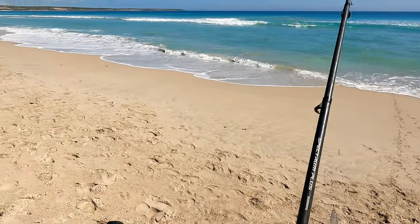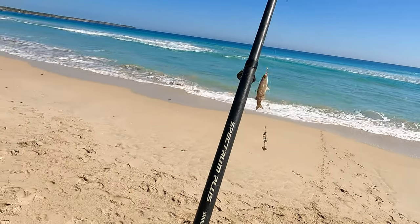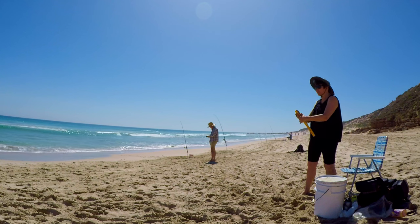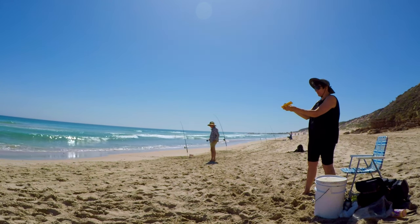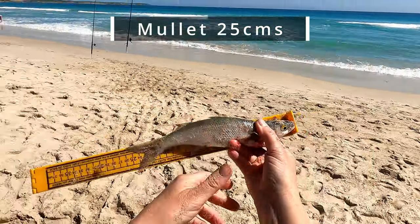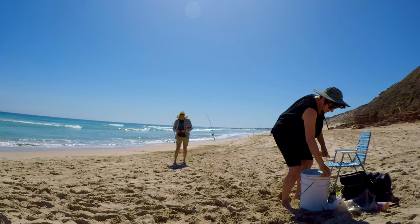These ones are slightly bigger than the ones that we've been catching, Martin. Yeah, nice one. They're really nice size. Yeah, that burley's bringing them in. Right, let's see what we got. 25. That's such a lovely size. They're so yummy at this size.